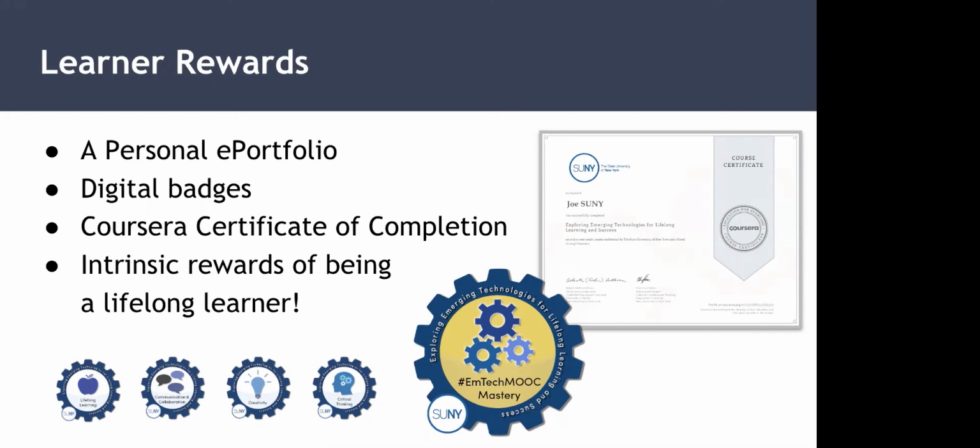So why do you want to bother getting involved in this project? What are the rewards to you? Probably the development of a personal e-portfolio is very useful in today's age. No longer is a traditional paper resume or CV the only tool that you use when you are trying to seek advancement. A personal e-portfolio is able to be developed through the project.